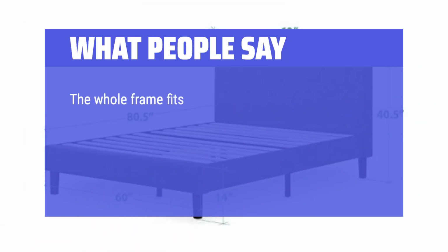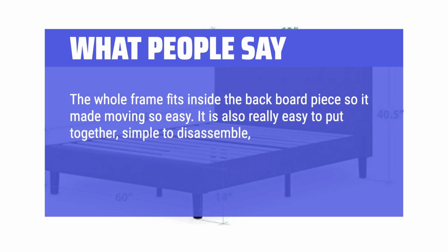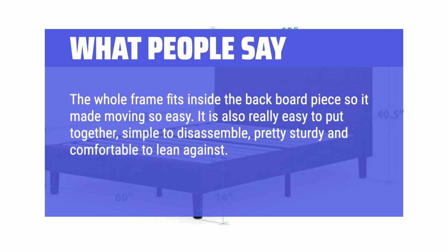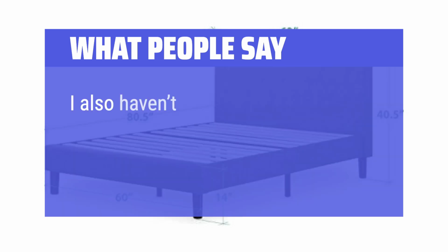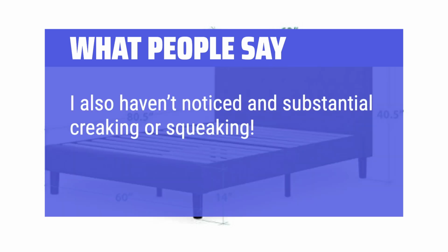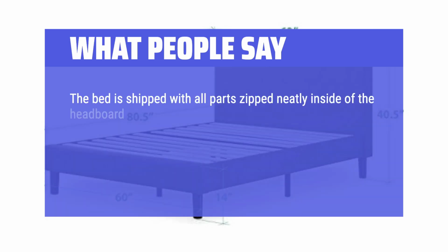What people say? The whole frame fits inside the backboard piece, so it made moving so easy. It is also really easy to put together, simple to disassemble, pretty sturdy and comfortable to lean against. It is high enough to have some storage under the bed as well. I also haven't noticed any substantial creaking or squeaking. The bed is shipped with all parts zipped neatly inside of the headboard. The instructions are very easy to follow.